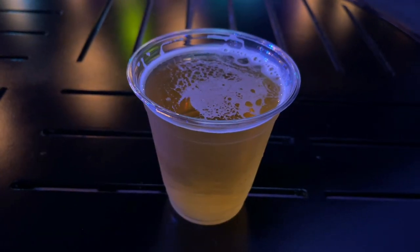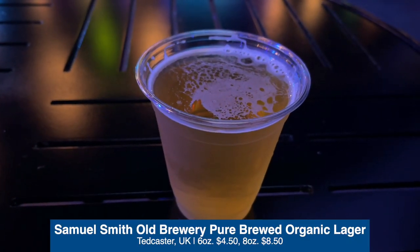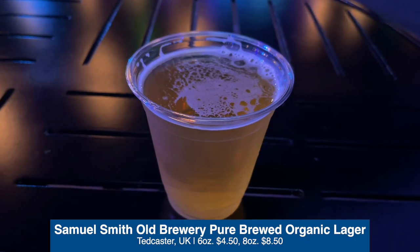I got the Sam Smith Organic Lager. This is from the UK. I've had it before. Super light, perfect for this ridiculously hot day we're having. I do remember you having this one before. Mm-hmm. Yeah. This is really easy to drink. It's not bitter at all. It's exactly what you need.